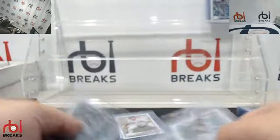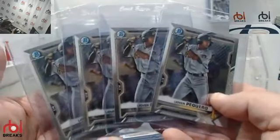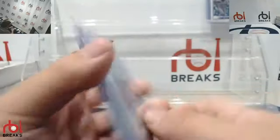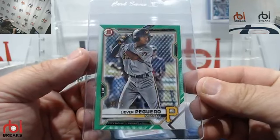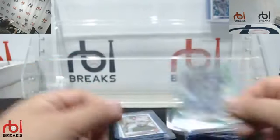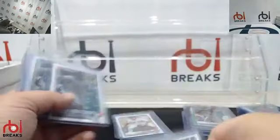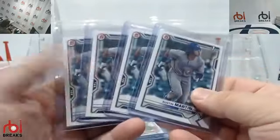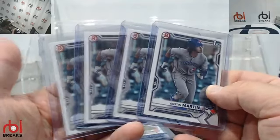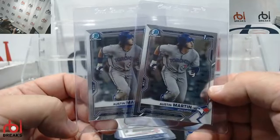Pinango, we had four chrome firsts without the first on it, plus one nice out of 99 parallel paper. And then Austin Martin, we had four first papers and two chrome firsts for Toronto.